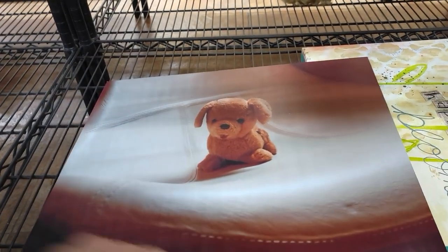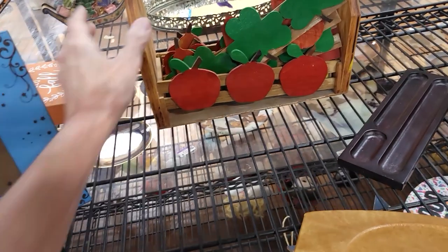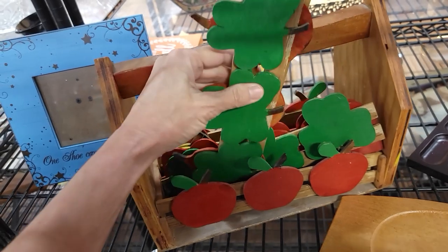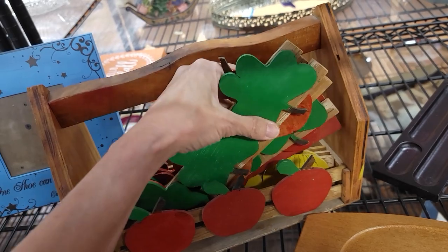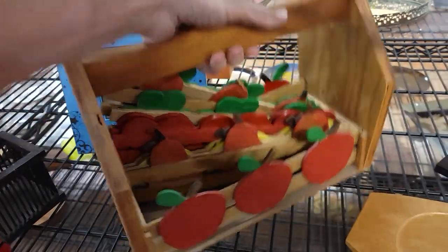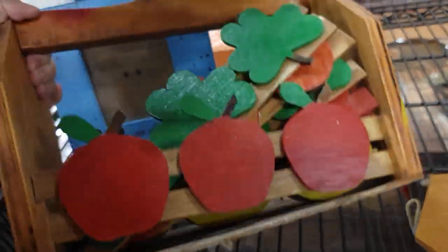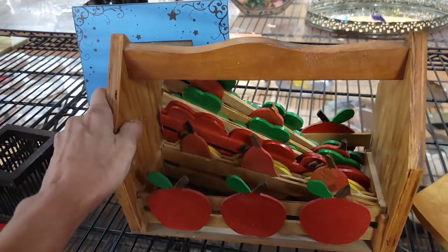$12.99. Don't know about that. It's cute though. What do we got back here? I see a whole bunch of vegetables. Oh, because you can change out the sides of the basket. There's hearts, there's shamrocks. These are removable, so you can switch it for whatever holiday it goes with. Kind of love that. And of course it has no price, so they will have to give us a price at the checkout.